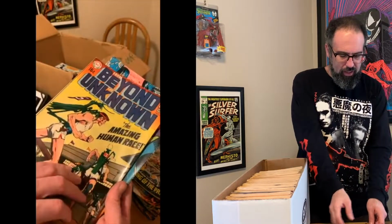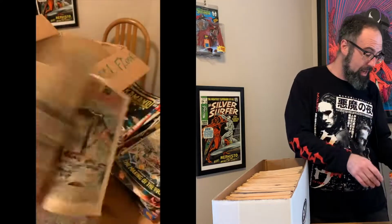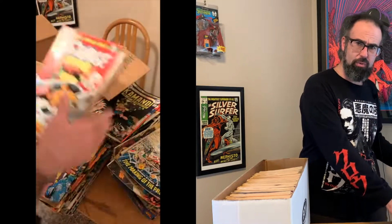A lot of sci-fi and horror in here, which is great. Luke Cage run, a Warlock run. Like I said, some old X-Men. They're all the reprints, though, which is fine. No complaints. This Beast book, right?